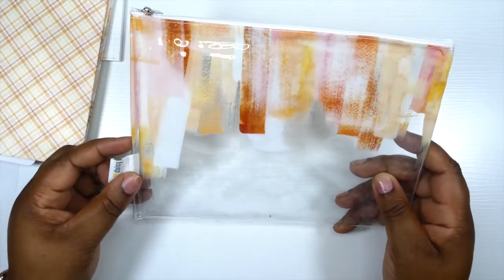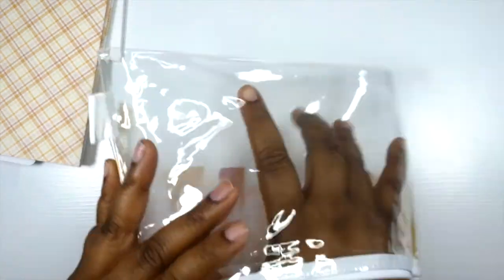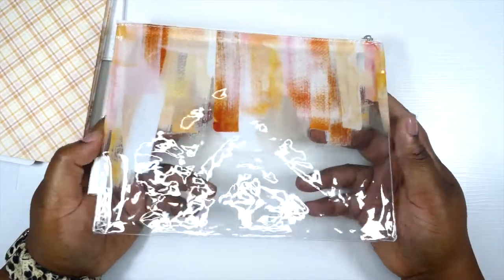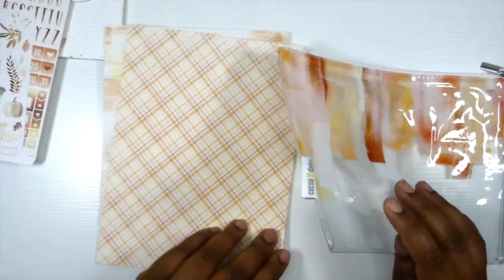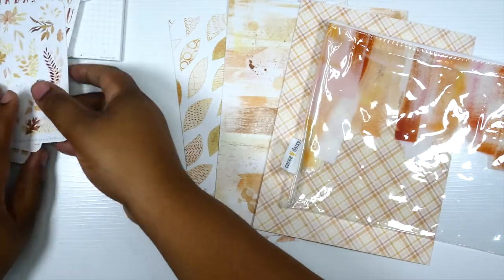Ooh, y'all look at that. That's pretty cute. That is pretty cute. I'm loving the clear. I'm loving the zipper on here and the design. Y'all, this is so pretty. Look at the pouch for this month. So cute. So, that is everything in this month's Cocoa Daisy subscription kit.